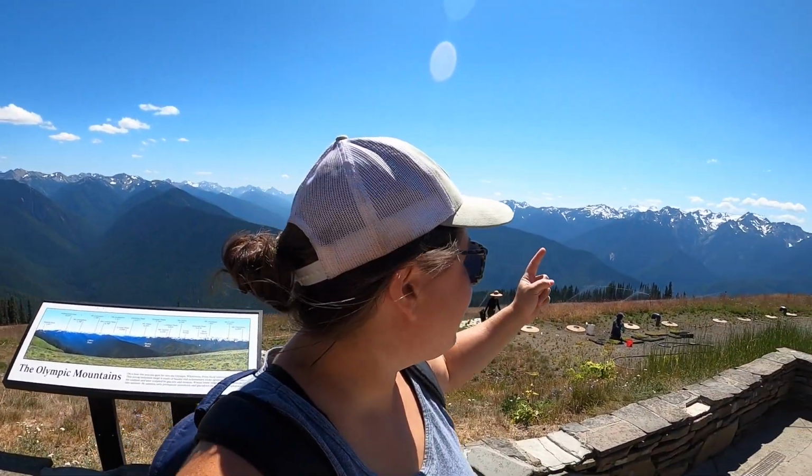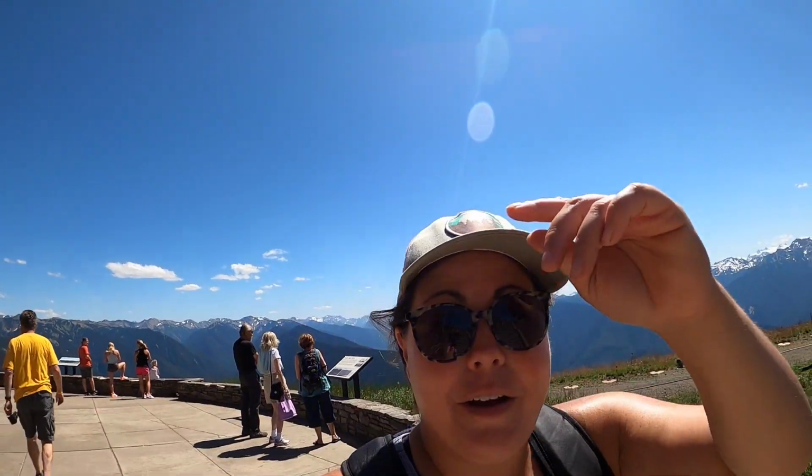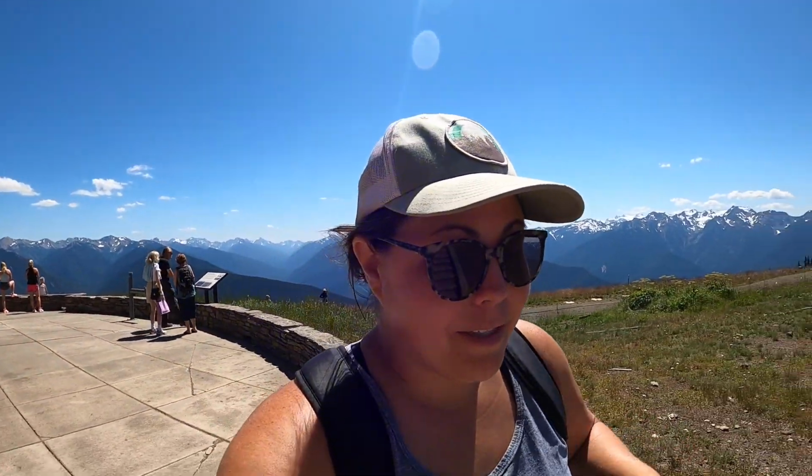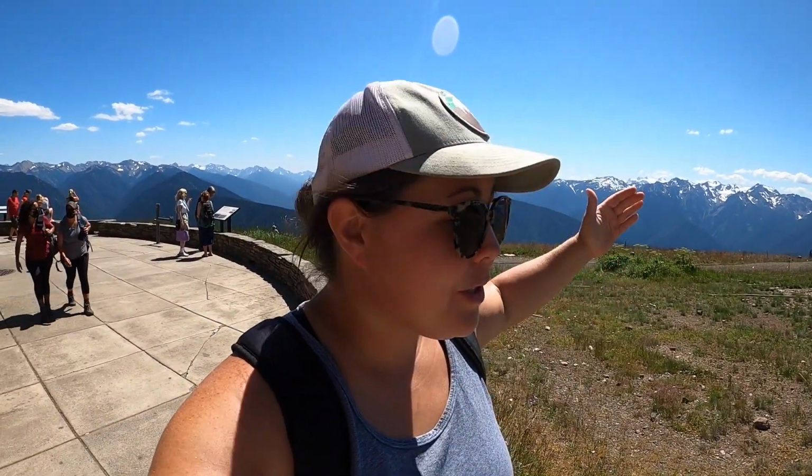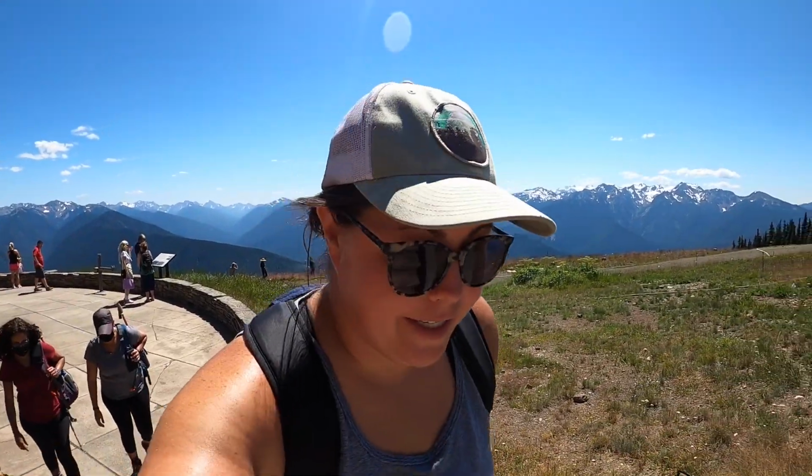The overview here is for the Olympic Mountains, and right over here, you can see in the distance, is Mount Olympus. We are headed over to Hurricane Ridge to do that hike and check out that view. They also have information on all of the glaciers melting. You can kind of see in the ridges of the mountains where the glaciers were. They're still back there, but smaller every year.